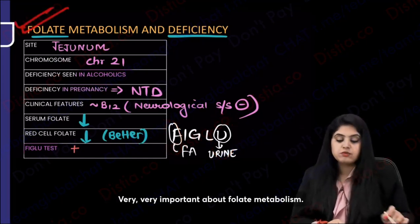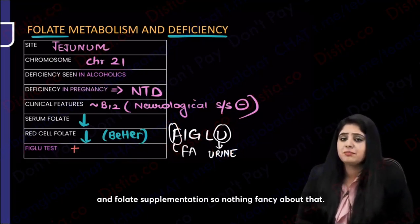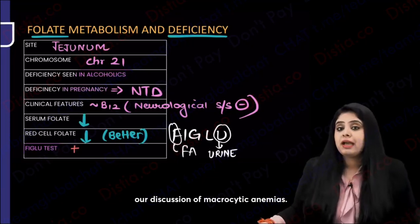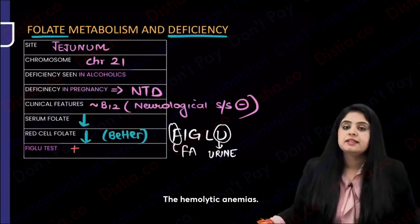Very, very important about folate metabolism. Treatment, of course, you know, is vitamin B12 and folate supplementation. So nothing fancy about that. And on that note, we have finished off our discussion of macrocytic anemias. Yes, done. What are we moving on to next? The hemolytic anemias.